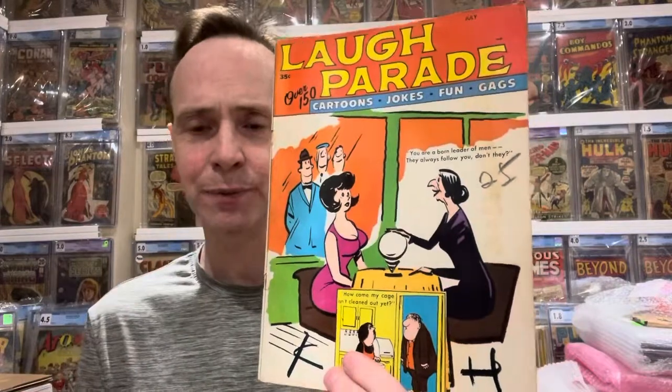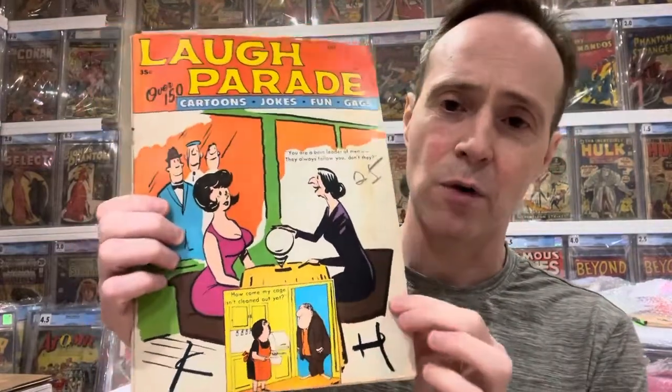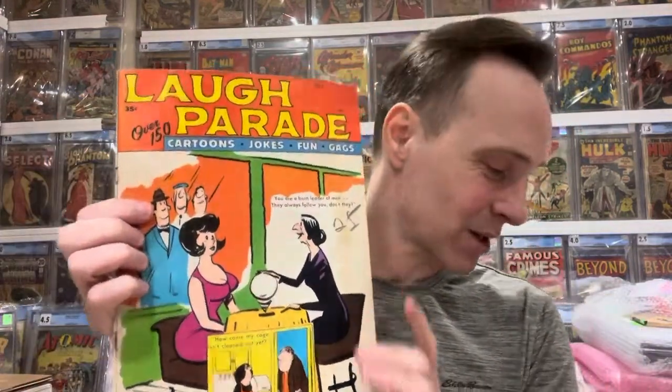This is Laugh Parade. And I'm going to open it up since they're all open anyways. Some of these have artwork by Bill Ward. They're sort of adult cartoons. I'll give you a sense of that. But some of these feature the artwork from Bill Ward, and those ones can be quite sought after. I don't see any Bill Ward art in this, so a little bit disappointing. But there's some really great ones that do feature some really key artists. This one doesn't seem to, though. I'd have to go through it more thoroughly, but definitely one that's interesting.